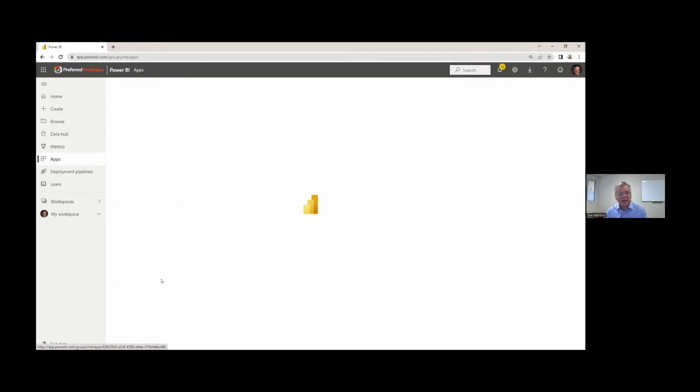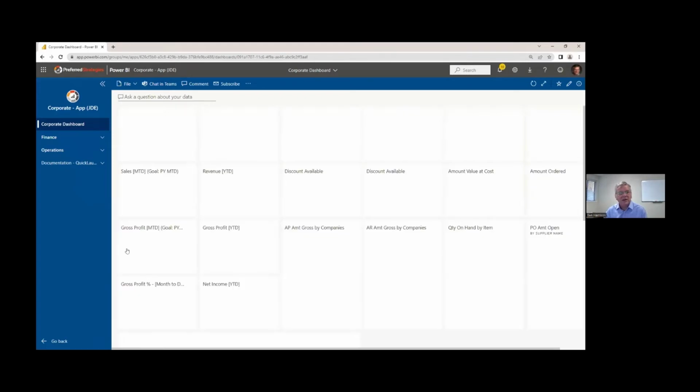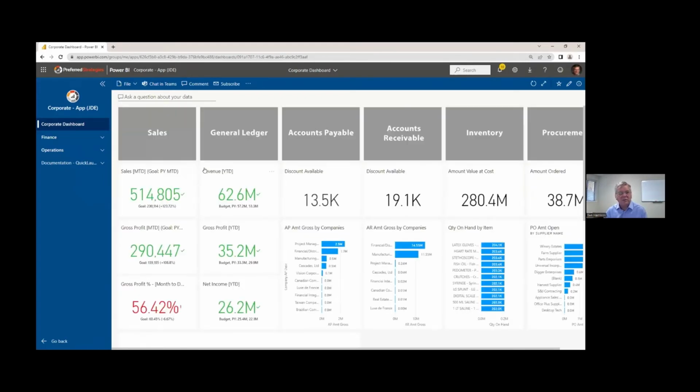That's the one we were just looking at. And here are some of those reports. One of the things I think is really cool in Power BI is the idea that there can be a dashboard that brings data in from multiple sources, right? So in this case, I've got general ledger data, and if I click on this, it's going to take me to the general ledger report. I might have AP data or inventory data or procurement data or sales data.